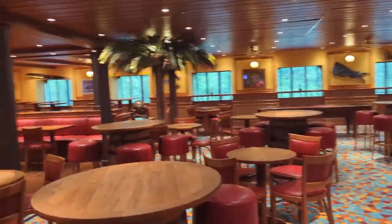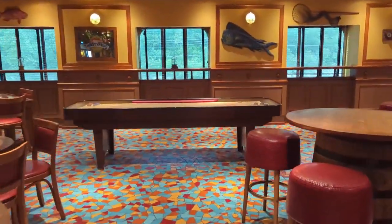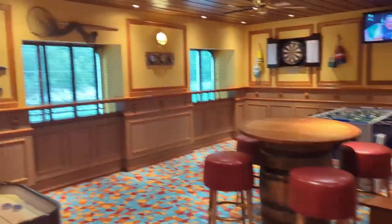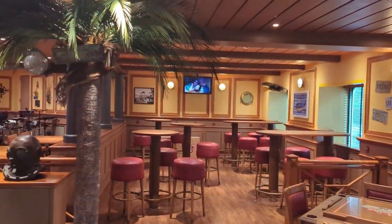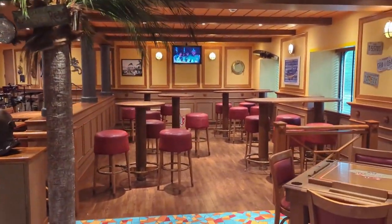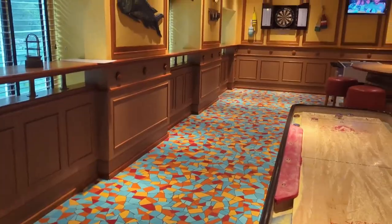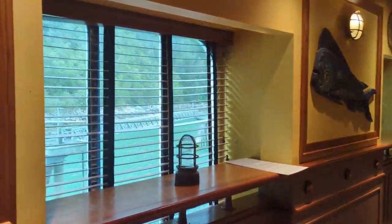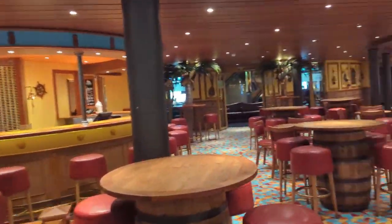Right next to Java Blue is the Red Frog Pub. They do karaoke in here as well as live music, and then there are games you can play like foosball, shuffleboard, and darts. And then way over there, you can't see it very well, but right at the center of your screen, there's a set for cornhole that they'll set up for you in this long area. It's a Caribbean-themed bar with some very fruity, sugary, sweet cocktails.